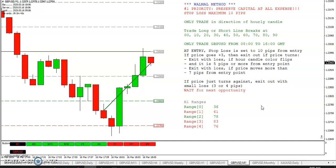And it's just not that difficult. And so if you came here and you took your 3 pips because price reversed, and now you're mad, that's what's going to burn you. That will burn you every time.